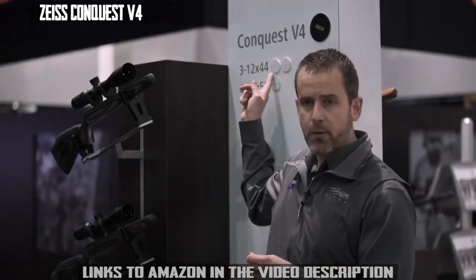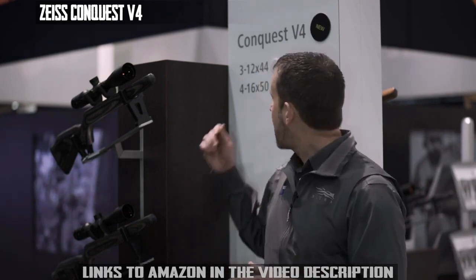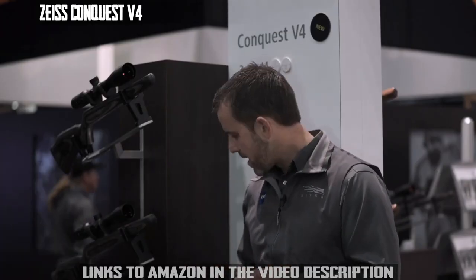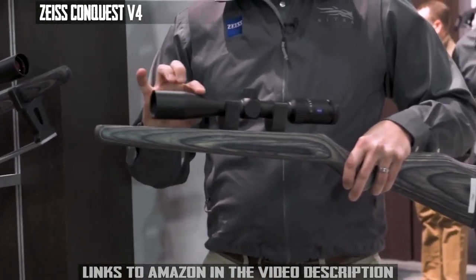The first two models are the 3-12x44. The lighter weight models, a little more for standard hunting. They're super lightweight, great for mountain hunting, sheep hunting, things like that. Then we have the 4-16x50. A little bit more of a mid to long range shooting scope, better for lower light and better for more technical shooting.